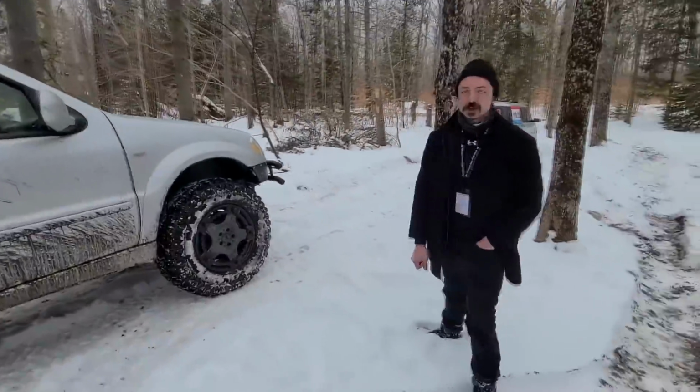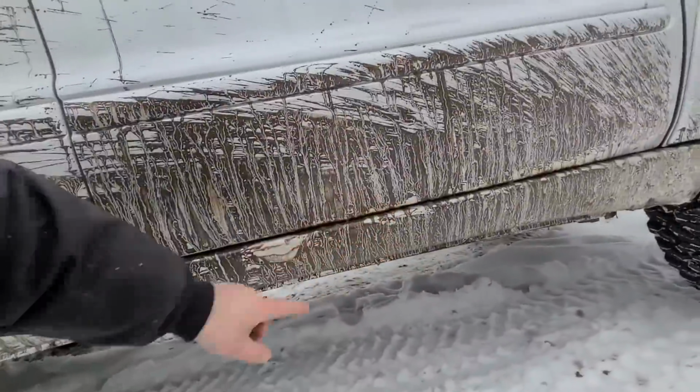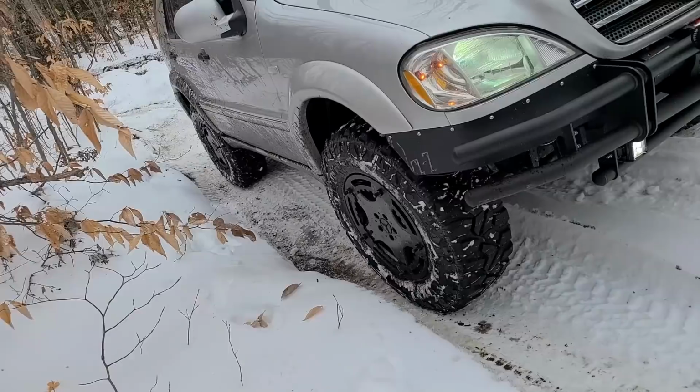Dude, it's so nice. You couldn't make a design like that. Look at this, and there's a little bit of Mercedes-Benz rust issue built in. I mean, you can't beat that.